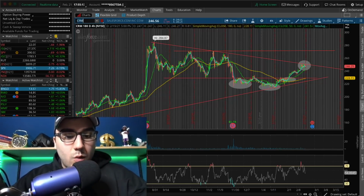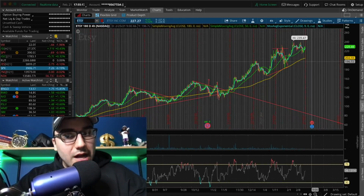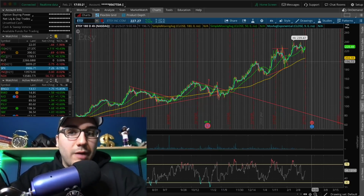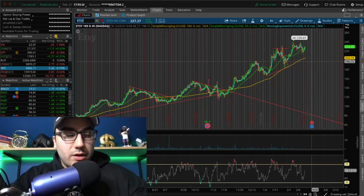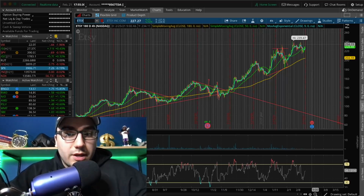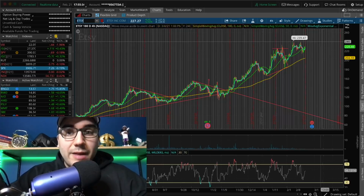Etsy is another one, ETSY. This one is also kind of like Nvidia. I don't want to say it's extremely overbought, but it's not at the best price where I like it compared to some other stocks here, but I still want to cover it, and it's still a decent opportunity in my honest opinion. They report earnings here on the 25th, and what do you see here?